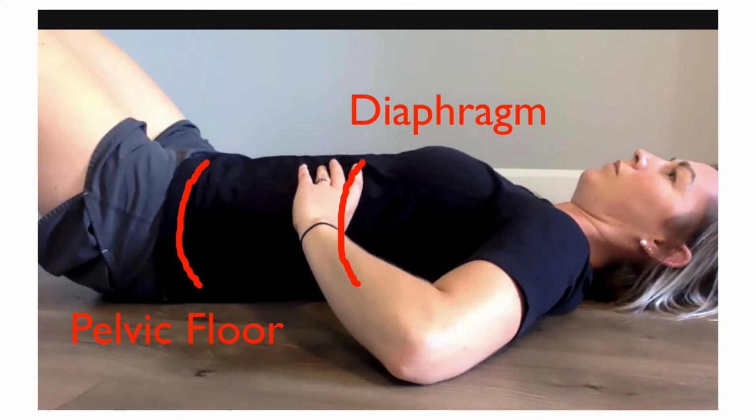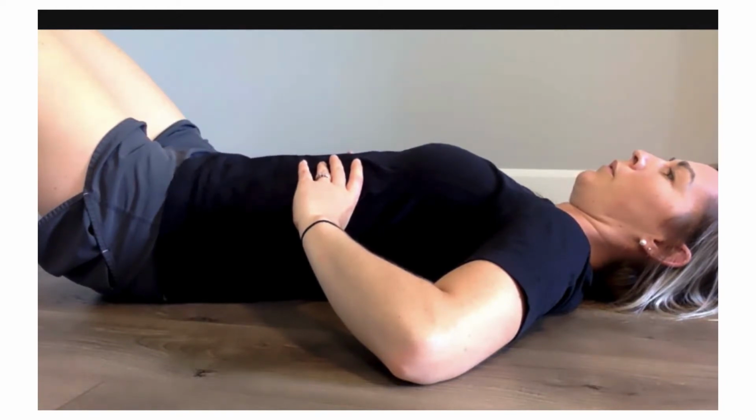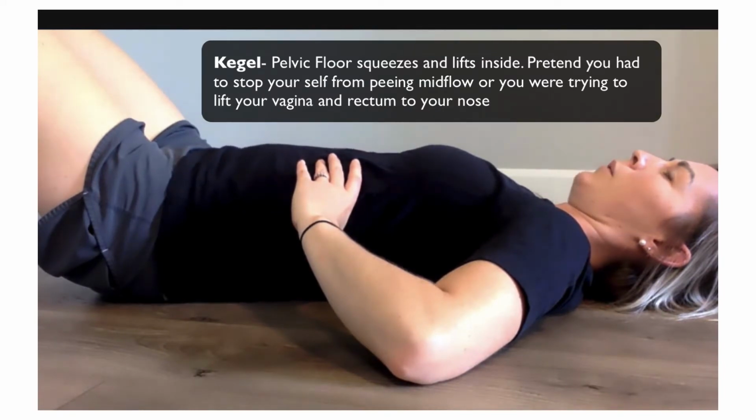So deep breath in, and then when you exhale, so you're going to breathe out, lift your pelvic floor or do that Kegel contraction. If you're not sure what a Kegel is, it's basically what you would do if you had to stop your flow of urine halfway through, or if you're thinking about trying to lift your vagina and your rectum up towards your nose.